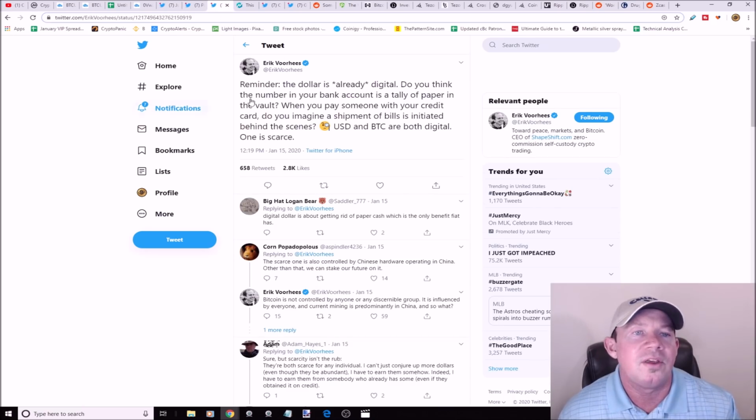Erik Voorhees, the ShapeShift CEO, says the dollar is already digital. Do you think the number in your bank account is a tally on paper of the vault? When you pay somebody with your credit card, do you imagine a shipment of bills initiated behind the scenes? USD and Bitcoin are both digital. One is scarce, and that's exactly right. They print dollars like crazy. Bitcoin, there's a finite supply.